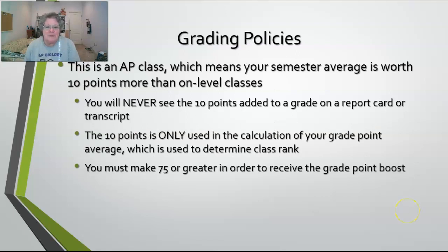This is an AP class, and that means, of course, that your semester average is worth 10 points more than it is in on-level classes. You all probably know that already. But remember also that you'll never see that 10 points on your report card or on your transcript. It only is used to calculate your grade point average, which is used to determine your class rank. You do also have to make 75 or greater for the semester for that 10 points to be added in for your grade points. So making a 74 or a 73 or just barely scraping by with a 70 is not going to get you that boost to your grade points that you'll get if you have 75 or greater. So keep that in mind as well.